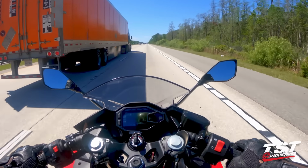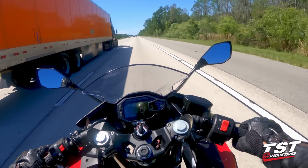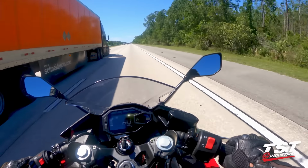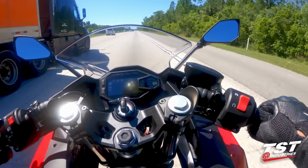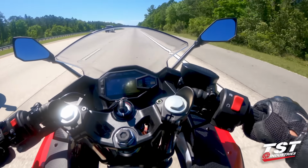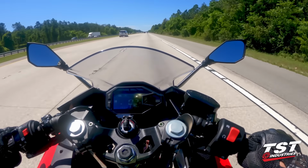Alright, so right now I'm in 6th gear, about 7,000 RPMs, going about 77 miles per hour. Let's go ahead and talk just a little bit. Past this truck. Woo! That is unsettling.